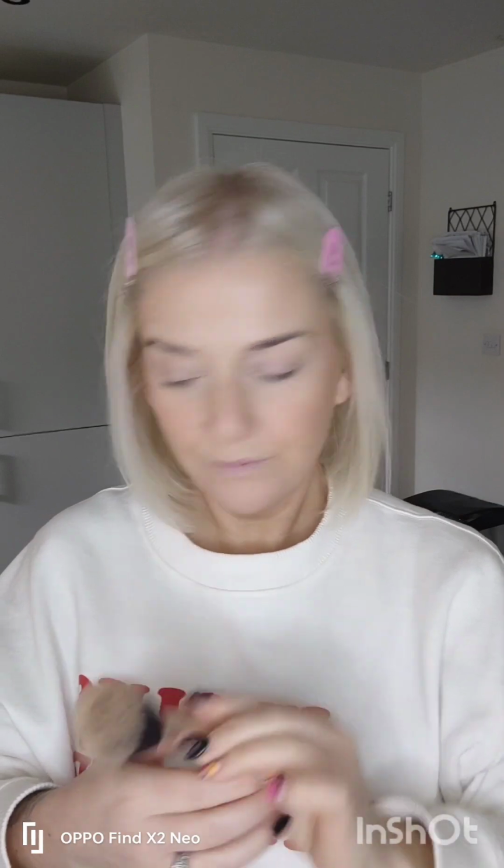Okay, so I'm happy with that just for now. Obviously that will have touched some of the product that I've just put on prior to this, the Laura Mercier powder, but that's okay because we were going to be wiping that away anyway. You can go in and add a little bit more bronzer if you like the more bronzy look. Because I don't have a lot of tan on, I think that's about as much as I'm going to add to my skin. And then I'm going to go in with blush.